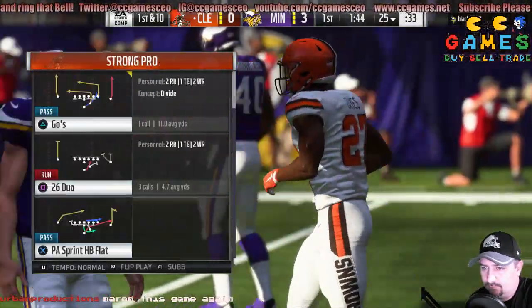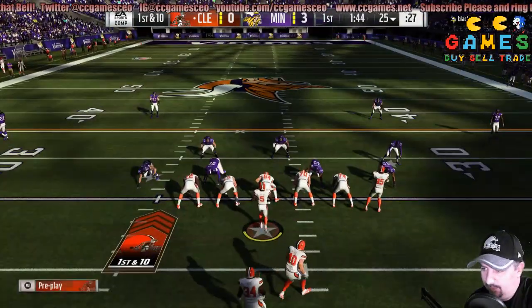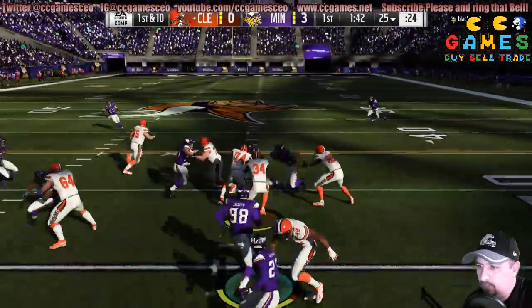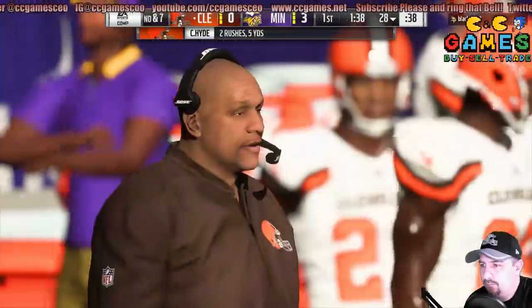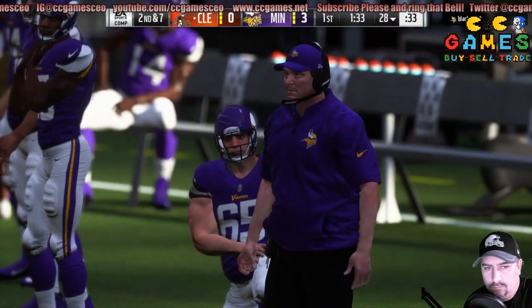And following the interception, just any interception, are you a little bit more cautious when you start that next drive? I don't think that there's any way you can run back out there and go, totally didn't affect me. You're going to take care of it, but you have to be careful about being too cautious because now you can't run any offense at all. Still want to attack. We'll see how they attack him here.